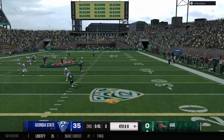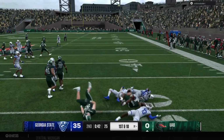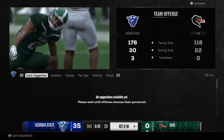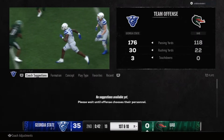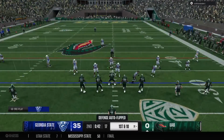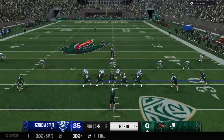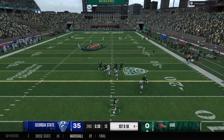Fourth down, and the punt team sends it the other way. And the returner will be dragged down. UAB regains possession of the ball, the Blazer offense back onto the field. They find themselves in a pretty deep hole here, but maybe a chance to grab a little momentum and regroup.